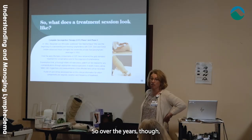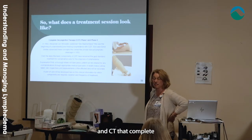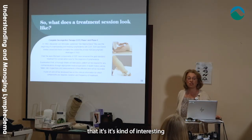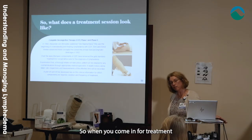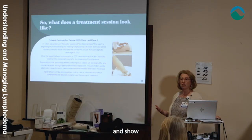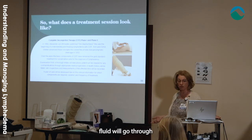So over the years, though, the basic components haven't really changed. The gold standard is still manual lymph drainage and CDT, that complete decongestive therapy. So it's kind of interesting how we're still in that same place, with just little tweaks here and there. So when you come in for treatment, first the doctor will send over a prescription saying you need therapy for this. We'll go through, ensure that you have the clearance from the appropriate medical professionals to make sure that your heart and your kidneys are ready for the movement of this fluid.